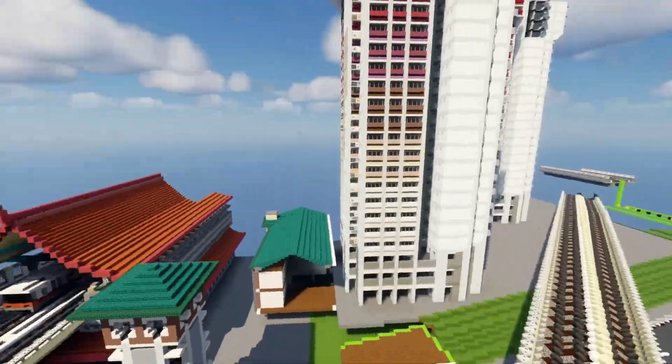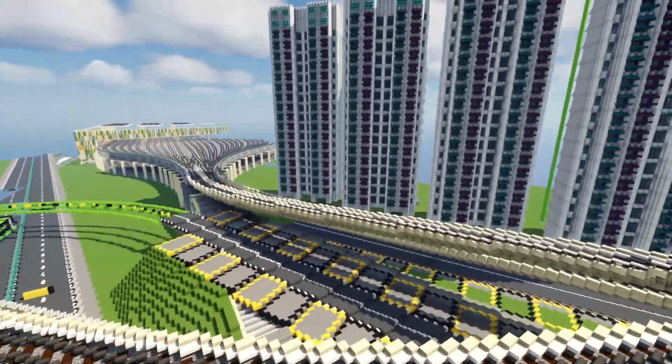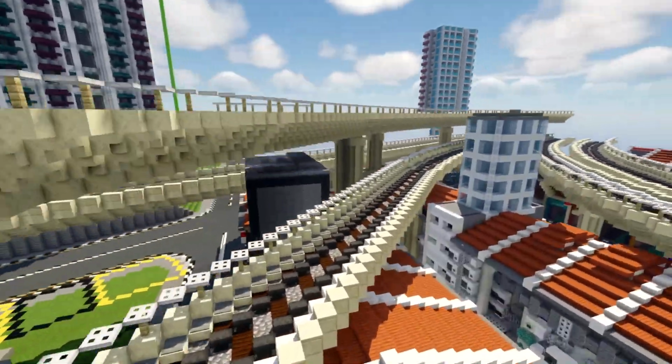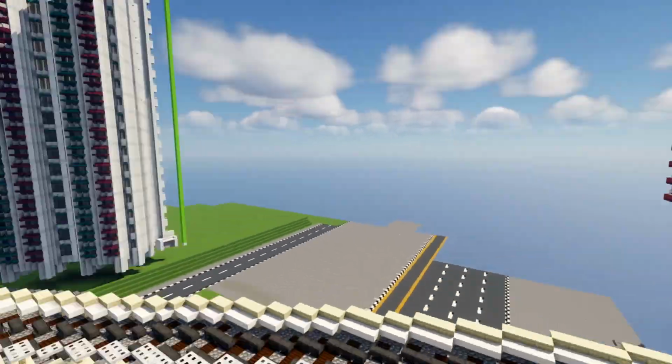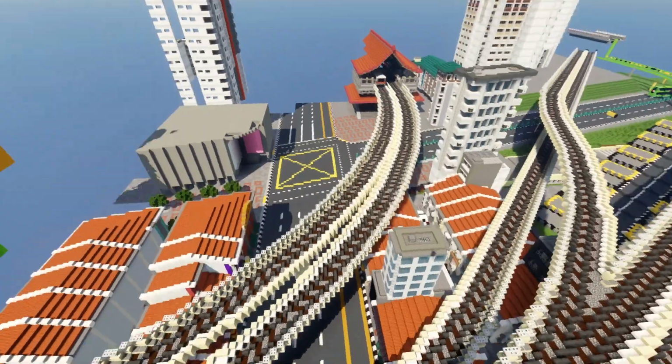So as you can see, he's building an entire city of Singapore in Minecraft. So if you are from Singapore and you want to help him out, I think Bon is also helping with this project. You guys can come join the server and help them out.